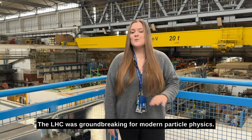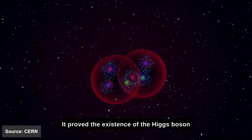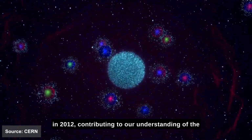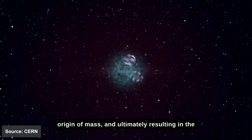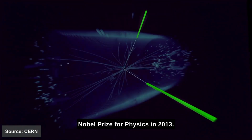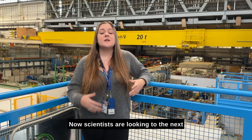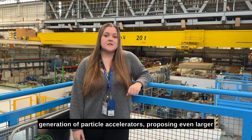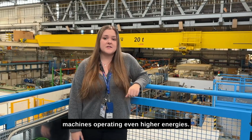The LHC was groundbreaking for modern particle physics. It proved the existence of the Higgs boson in 2012, contributing to our understanding of the origin of mass and ultimately resulting in the Nobel Prize for Physics in 2013. Now, scientists are looking to the next generation of particle accelerators, proposing even larger machines operating at even higher energies.